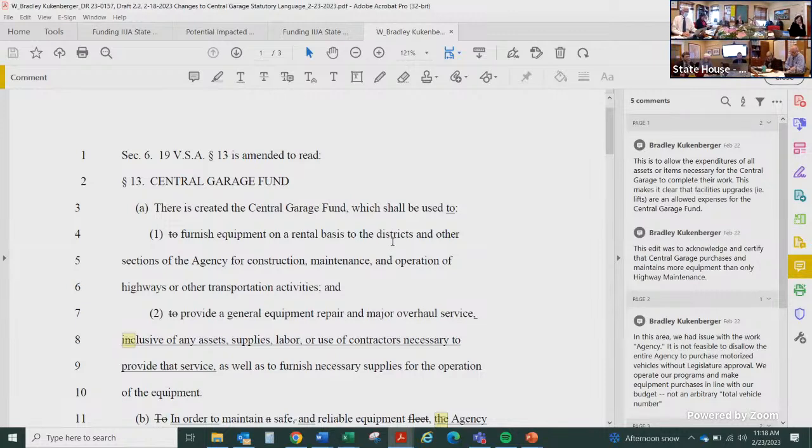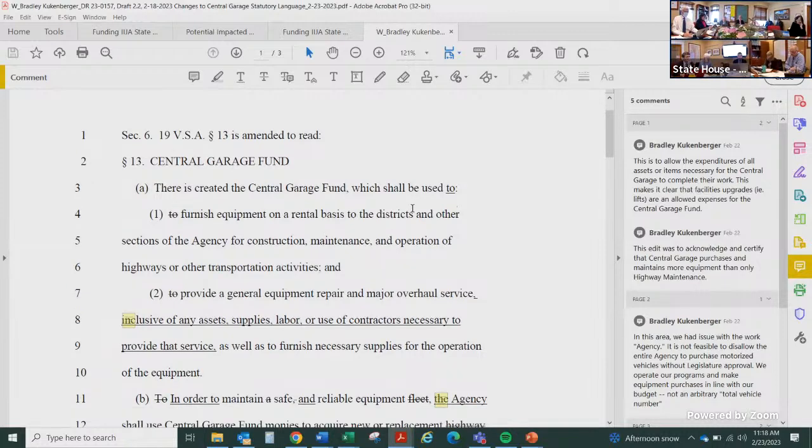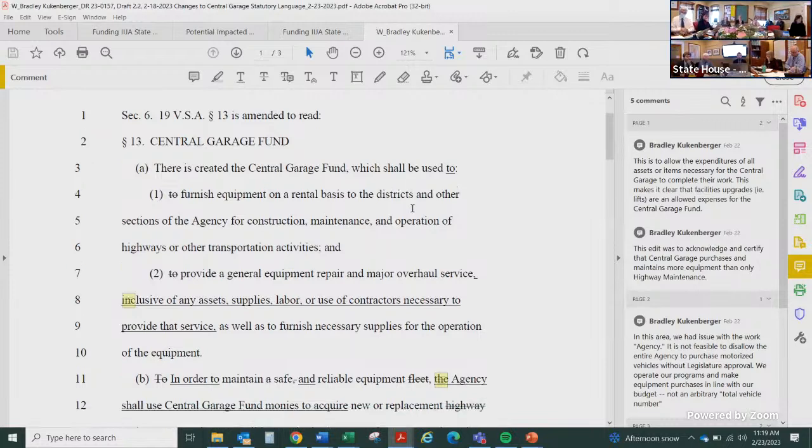So about the beginning of the summer, we decided it was time to review the Central Garage Fund statute to make sure that it was in line and request any revisions to continue having it be relevant for the way we operate the Central Garage. I believe this language was updated some years ago, but the fleet management and the way the program operates was a little bit out of line with how the actual Central Garage Fund was written into statute. So we've requested a few changes as a result.